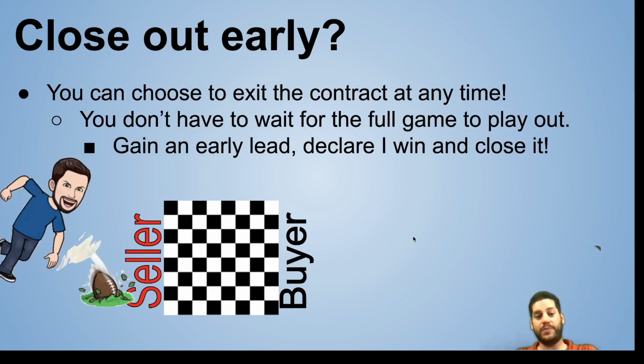Some other things you can do is you don't have to wait until the day of expiration for this contract to play out. You can choose to exit the contract at any time.